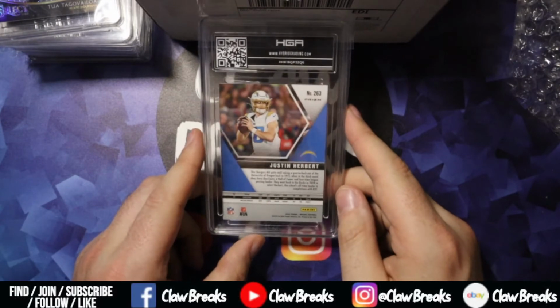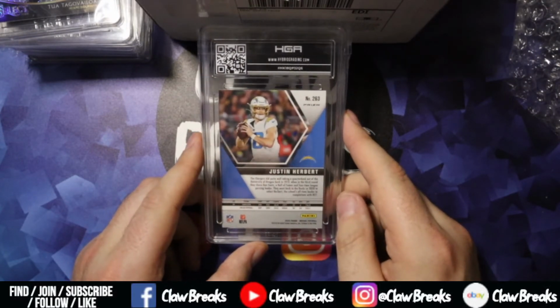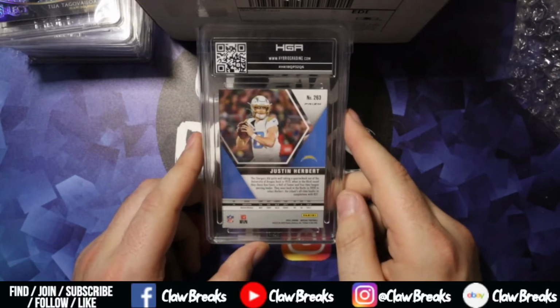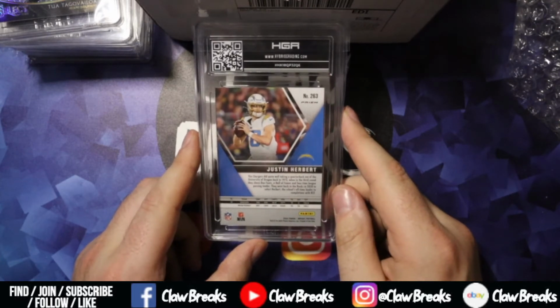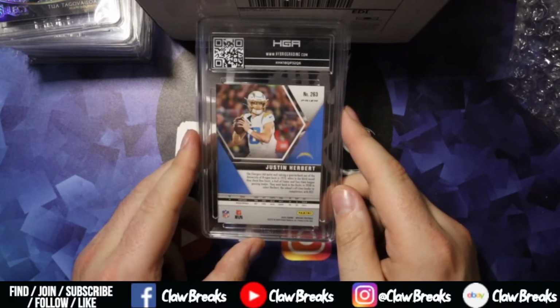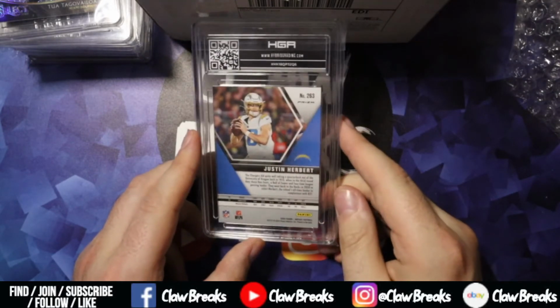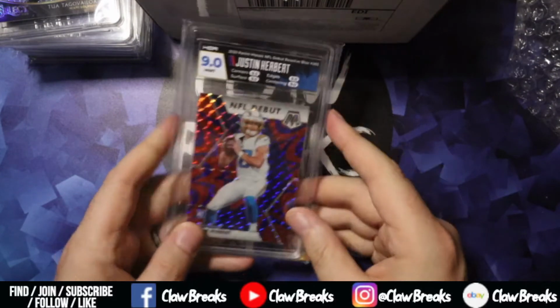I didn't see anything obvious wrong with it from a surface perspective. The corners look pretty decent, so it might just be, this is a mosaic card, and I always find them so difficult to understand how well centered they are. So I'd say if anything, it's going to be pulled down on centering and possibly edges, but the rest of it looked fine. So we got a 9.